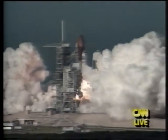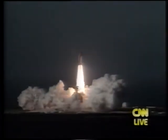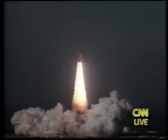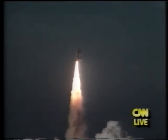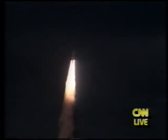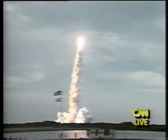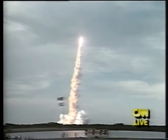Liftoff of Space Shuttle Discovery, developing new techniques to monitor our Earth's environment from space. Roll program, Houston. Roger, roll, Discovery. Houston now controlling. Discovery's rolling on course for a 57-degree inclination, 140 nautical mile high orbit on its 19th trip to space.